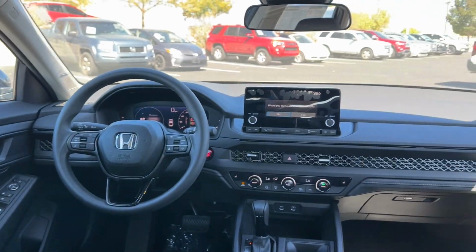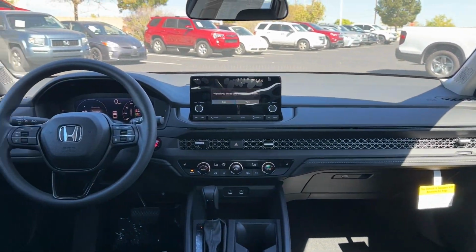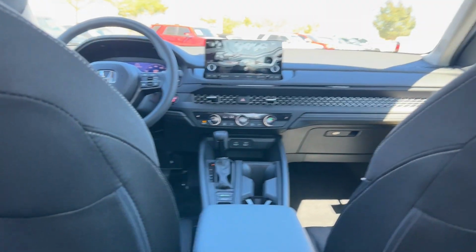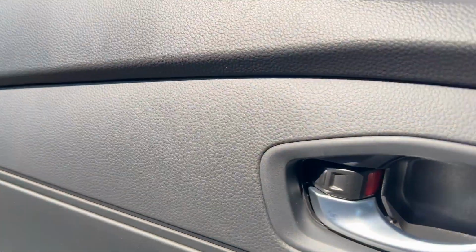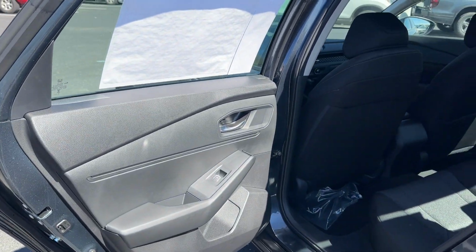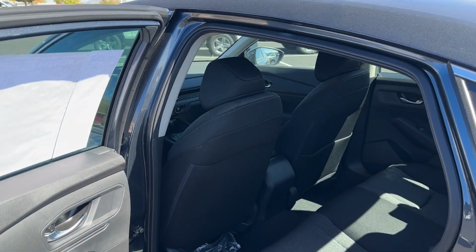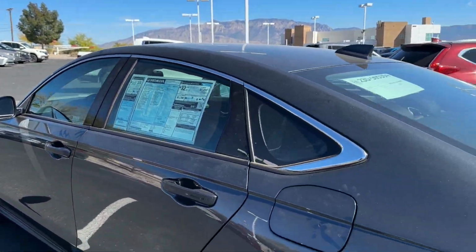The black interior is pretty nothing too crazy. Honda's interiors are never out of this world. As a brand, they like to keep things a little sporty and a little traditional. That's why these cars age so well, because when your car is futuristic and all crazy, in a few years when the next futuristic thing comes out, it looks outdated. But in 10 years, this interior is still going to look nice because it's not too crazy.